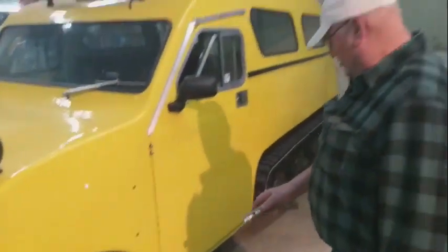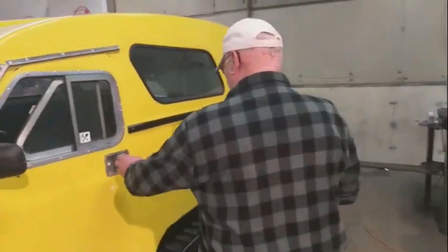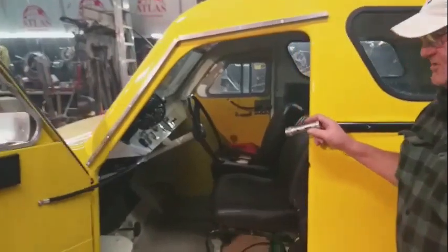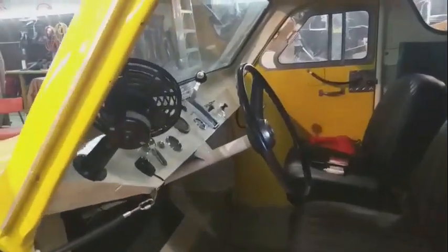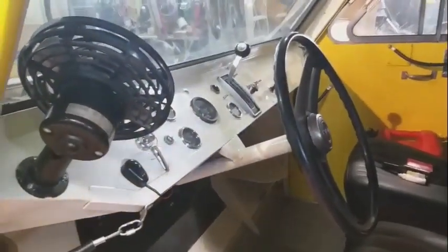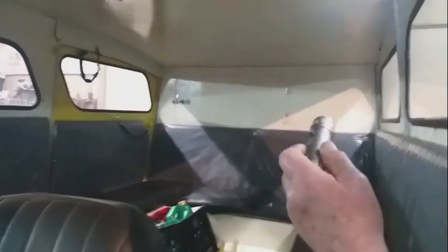It's got all new undercarriage, complete. This is what the interior looks like. It's got hydraulic power steering, shifter on the dash, all that kind of stuff. Beautiful. And this is closed in with 1/4 inch plywood. This used to be my machine, a work machine.